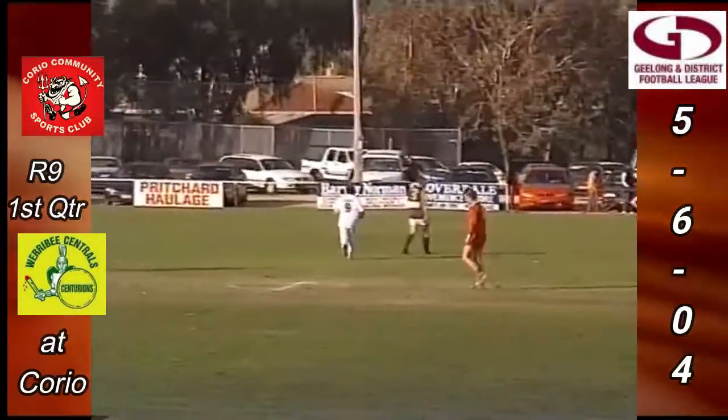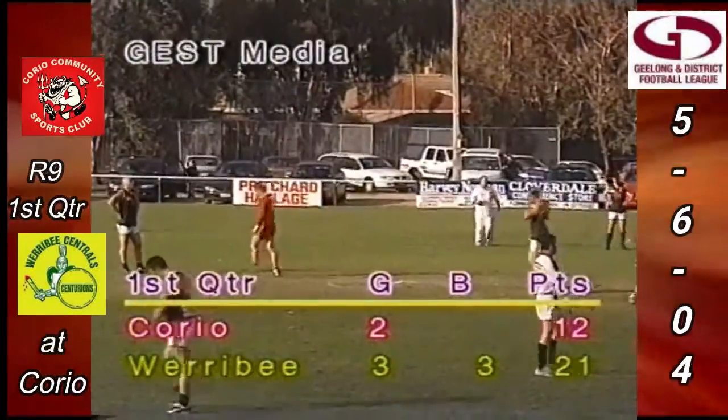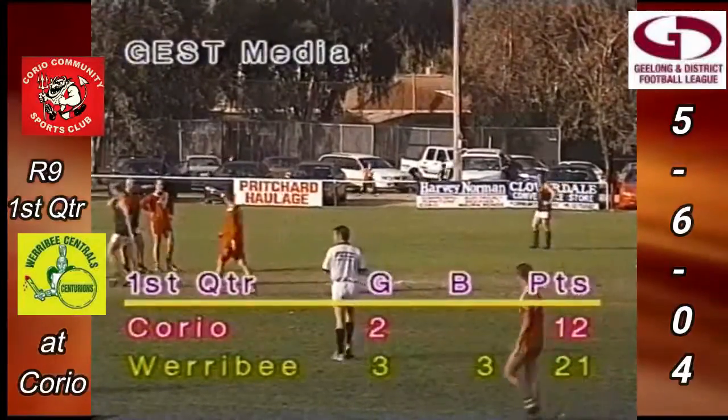Laurie, to be able to switch the play like that and keep controlling the footy needs great skills, and certainly Werribee showed some terrific skills on that occasion. Yeah, it certainly deserved a goal. I'm just interested in Simon Calvert.